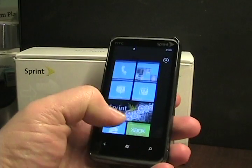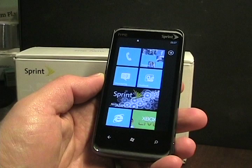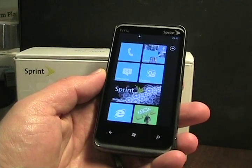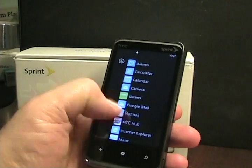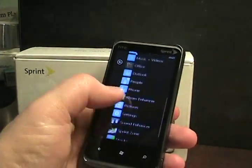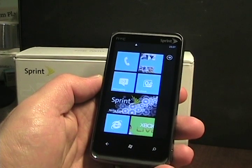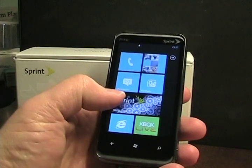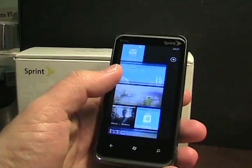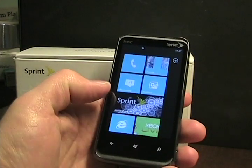The screen is a little bit small, 3.6 inch. I'm used to the 4.3 and the 4.1 inch ones that I have. But that looks very crisp, as you can see, and it still offers the extremely fluid Windows Phone interface that we love and know. I won't go into all the details of Windows Phone 7 specifically. We do see there's some Sprint things and HTC things on here. Otherwise, it's fairly standard Windows Phone 7.